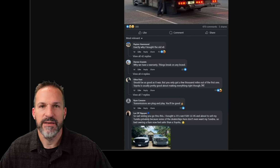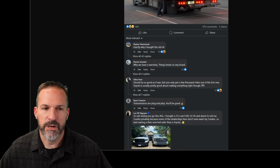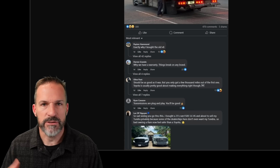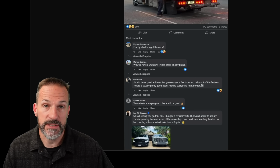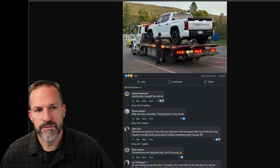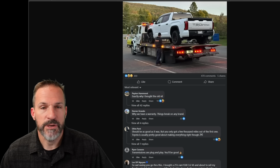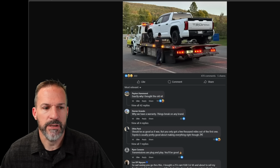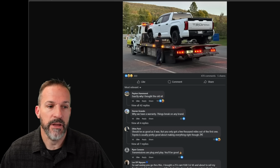Isn't that the truth? You see that a lot in the GM forums as well with all their transmission issues. A lot of guys are trading in those GM 2500s and they're getting the Rams because they just want the ZF transmission. Now, I will say that you don't see a lot of transmission failures from the Toyotas, so it's few and far between on the groups. I will say their transmissions seem to be holding up better than General Motors and Ford for sure, but they also sell like 1/8 the number of vehicles.